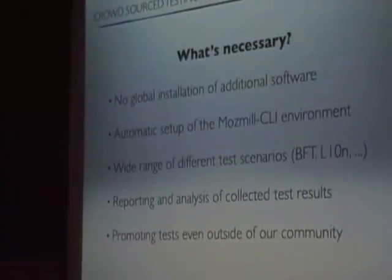So what is necessary for us? In the past it has been shown that installing Mozmill is quite difficult for the users. So we wanted to have something which makes it really easy to install Mozmill on the user system. And any installation you want to do should not affect the global system of the user.